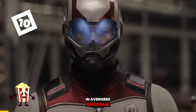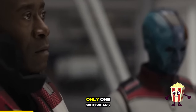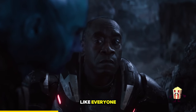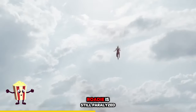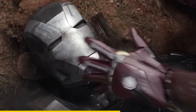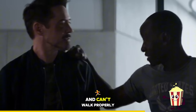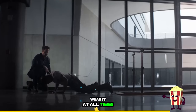In Avengers Endgame, when the team is preparing for the time heist, why is Rhodey the only one who wears his suit instead of using nanotech like everyone? Well, that's because at this time, Rhodey is still paralyzed from his fall in Civil War and can't walk properly without the help of his suit, so he needs to wear it at all times.